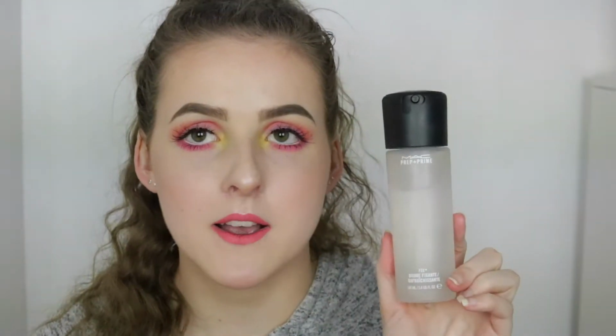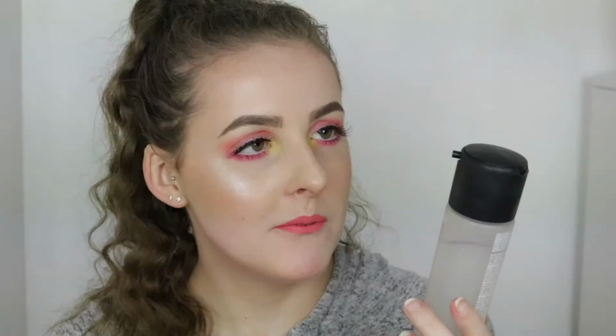So the next one is not necessarily a setting spray, it's more of a primer spray. It's the MAC Fix Plus Mist. This is really good. I have used quite a lot now, which for me is quite a lot. But yeah, this is great for before your makeup, because it's like a priming spray, kind of, because it's called Prep and Prime Fix Plus.